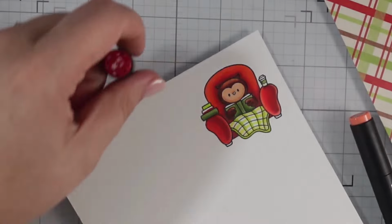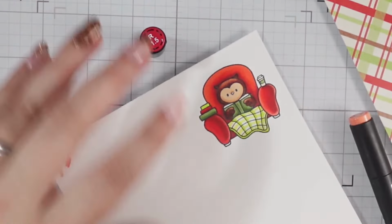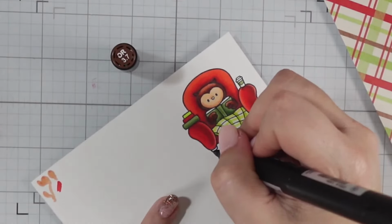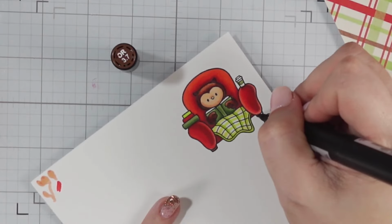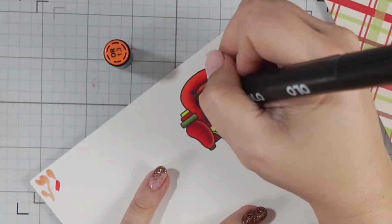Coming with a little bit of our 1.7 and our 1.5 for these little books. And then I just want a touch of brown down here for the little feet on the couch. Last step is some orange for that little beak.